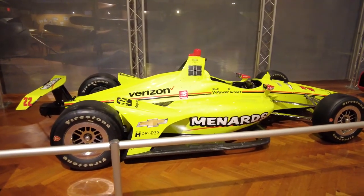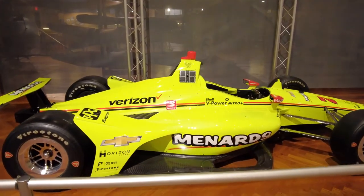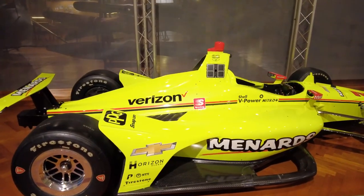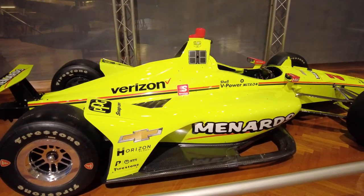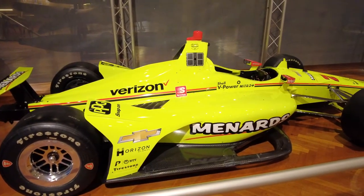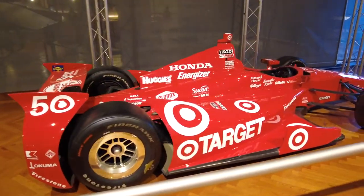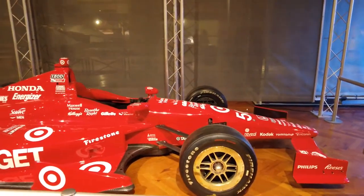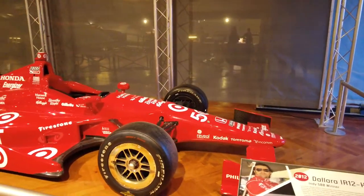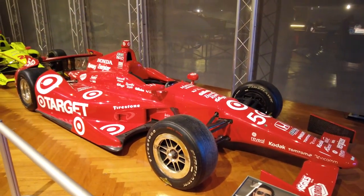Another thing you'll be able to see here are some Indy cars. This is a 2019 Dallara Chevrolet IR12. Over here we have another car. This one is a Dallara IR12, and it says Honda, so maybe a Honda engine. Pretty amazing.